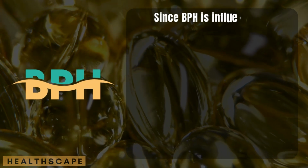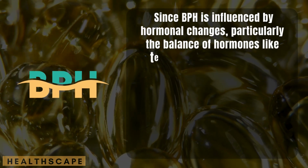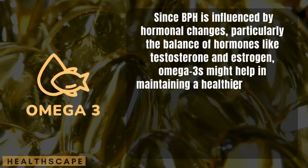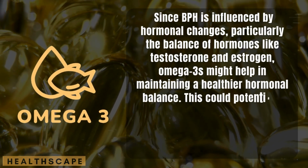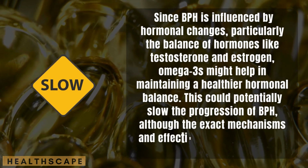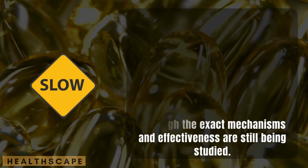Since BPH is influenced by hormonal changes, particularly the balance of hormones like testosterone and estrogen, omega-3s might help in maintaining a healthier hormonal balance. This could potentially slow the progression of BPH, although the exact mechanisms and effectiveness are still being studied.